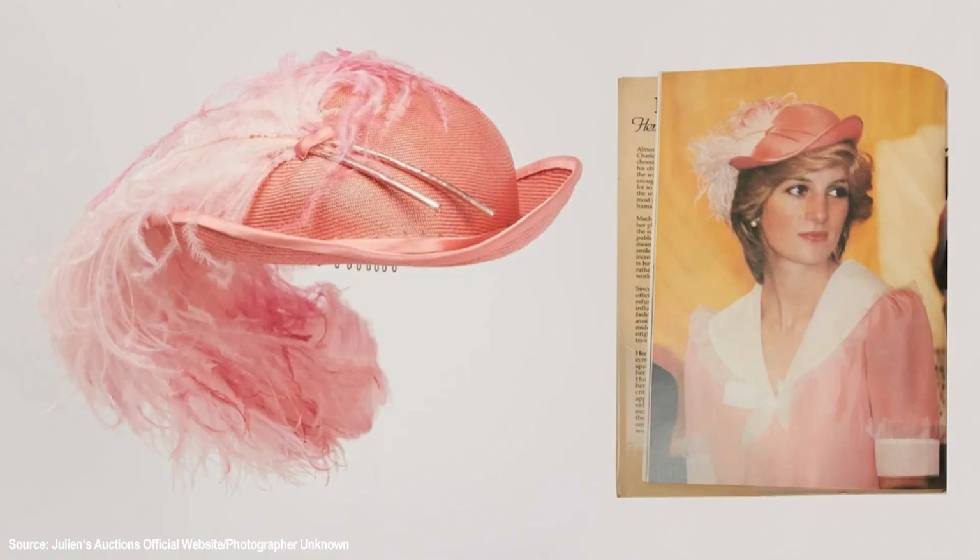The hat that Princess Diana wore for her honeymoon send-off is also part of this auction. This hat was designed by the Scottish milliner John Boyd, who worked for the royals and also with Princess Diana. It's a straw hat with a silk trim and some feathers, and it was one of her favorite hats. She re-wore it in 1983 in Australia, but she also had other versions in maroon and beige.